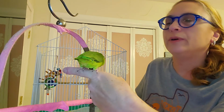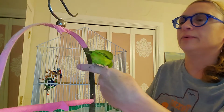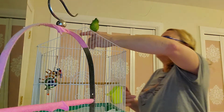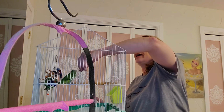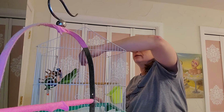And then when you want to go, the reason I teach you step down is because when I want them to go back in their cage, I'm going to want them to step down over there. Good job. So I'm going to give her a treat for that. Good job. Yeah. Very nice.